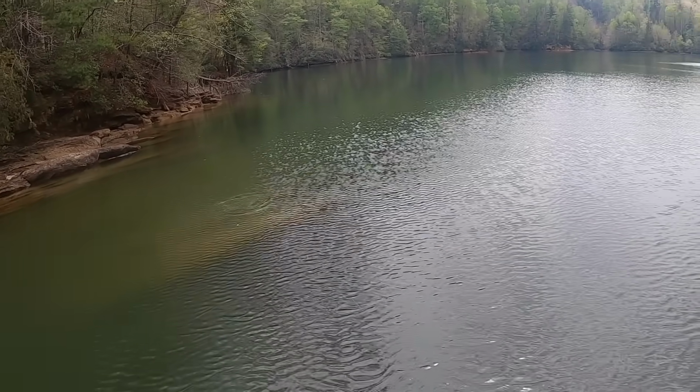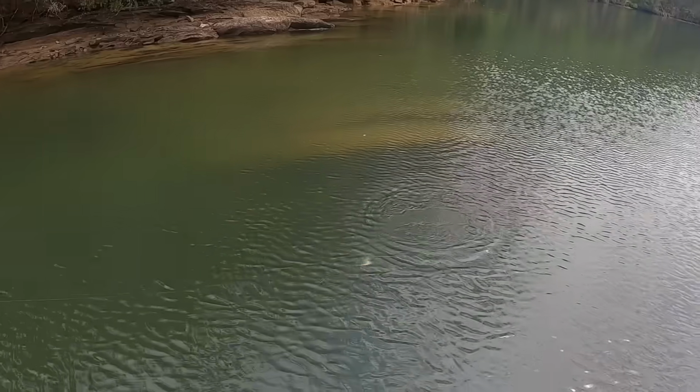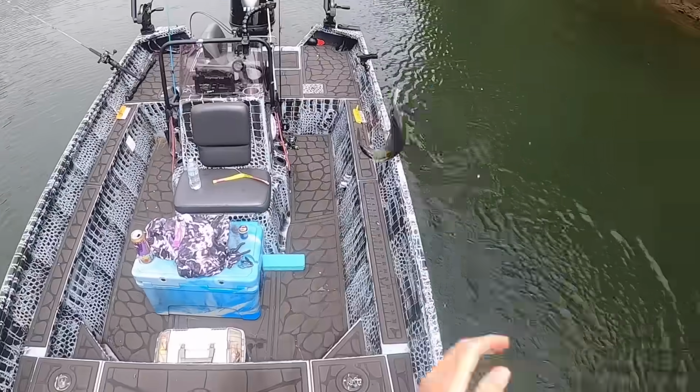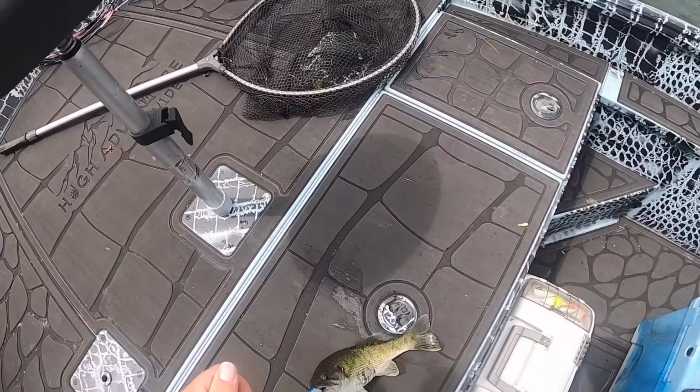Oh, there's one right there. Oh, that was cool. Dude, I think that's another spot. Yeah, we just missed a big old bass down there. That thing was probably 5, 6 pounds. And we're just gonna throw this guy right in here. That's another keeper. Let's go. Oh, close to getting me.